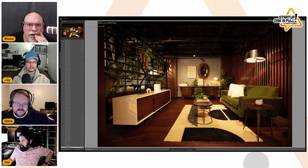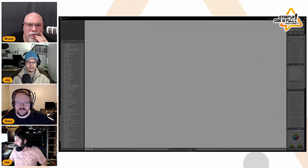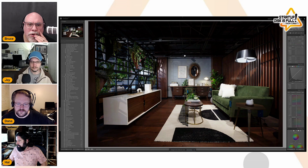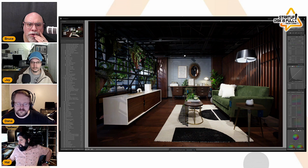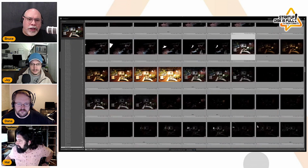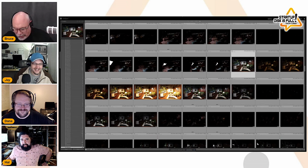Of course, this isn't white balanced, but assuming I white balanced it, well, I can white balance it right now. This is what it would look like straight out of camera, which is not bad, but it's not the image we want. To me, yeah, and that's what I'd submit. Here's your photo. That's it for me.